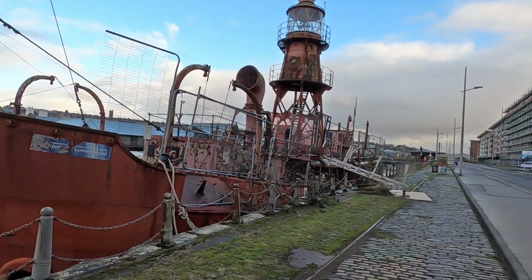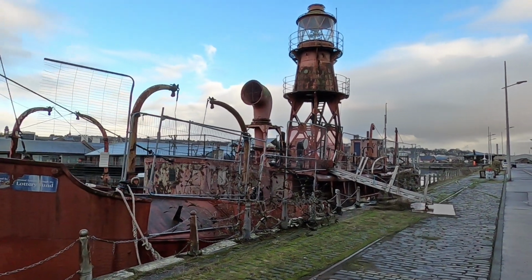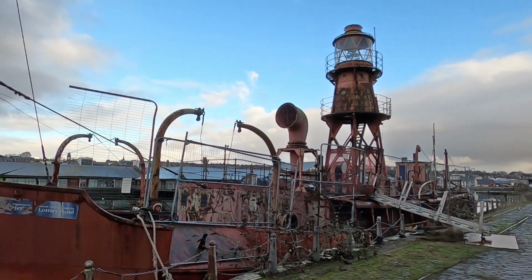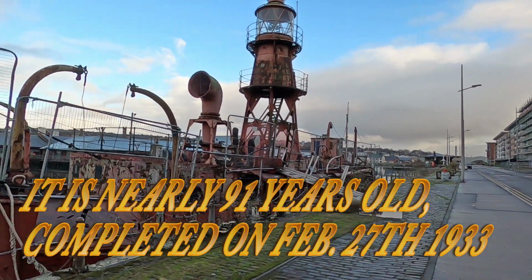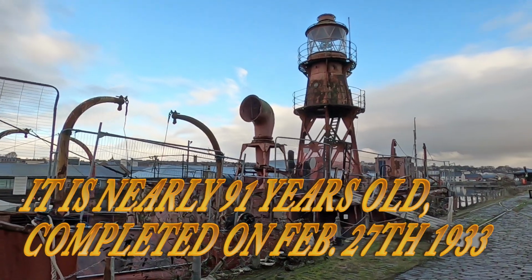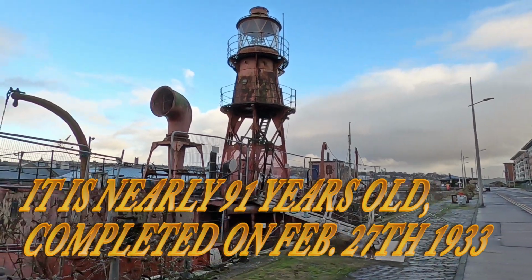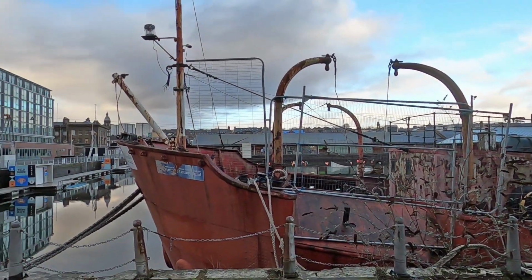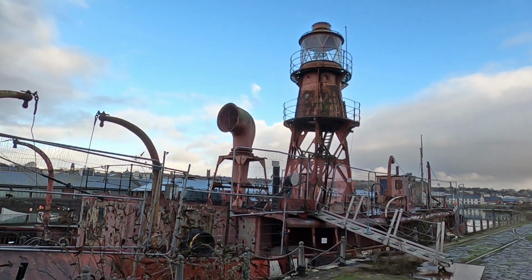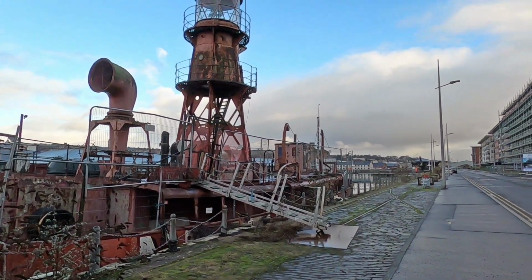The reason why I'm talking about this ship and the reason why it's been in the media so much lately is because it is facing decommissioning within now less than a few weeks, just about 3 or 4 weeks. The Carr Lightship is the last remaining lightship, I believe, in Scotland. As you can see, it is in a bit of a sorry state of repair, and it is currently on sale for £1. The ship has been docked here for nearly 25 years, I believe.